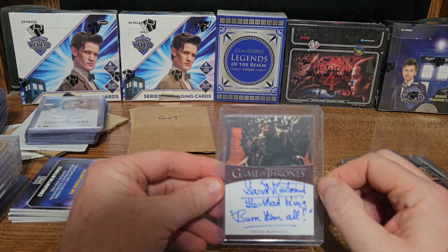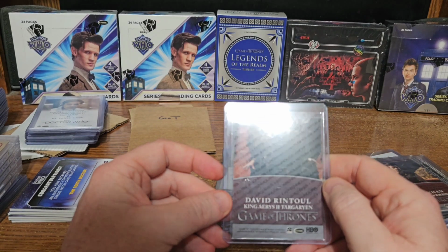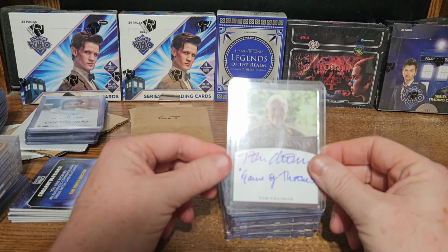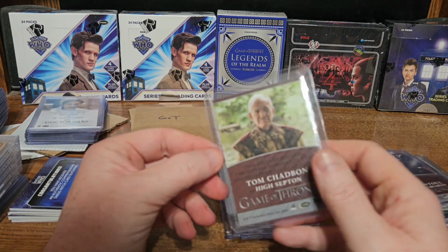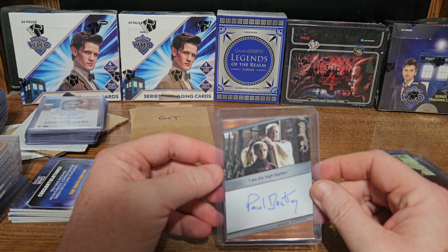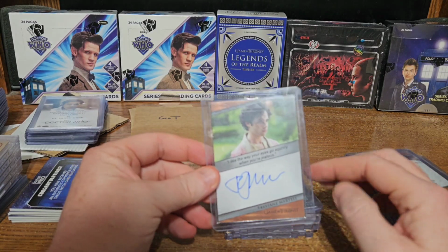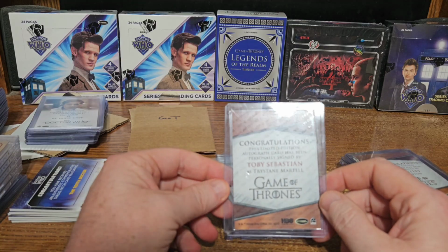Another inscription from David Rintoul, who played the Mad King, King Aerys Targaryen. Has burned them all. Another inscription from another High Septon, Tom Chadbon, Game of Thrones. There's Paul Bentley again with the quotable card, I am High Septon. Trystane Martell, who was that? Yeah, Toby Sebastian.